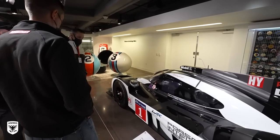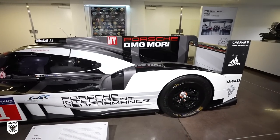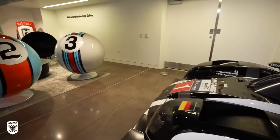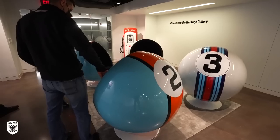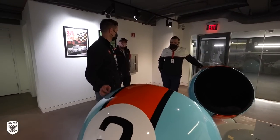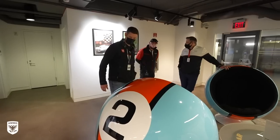I'd kill to detail one of these cars. Clean, though. That is neat. You think these are just like normal pods that were just painted with the colors? More than likely would be my guess.